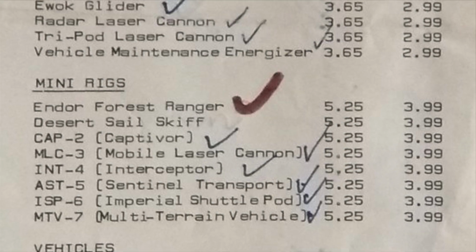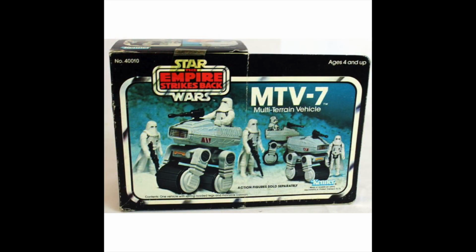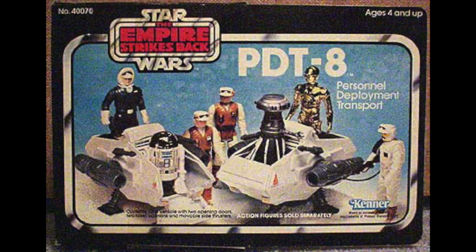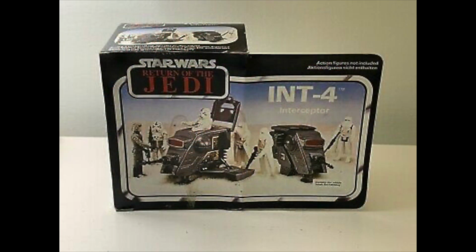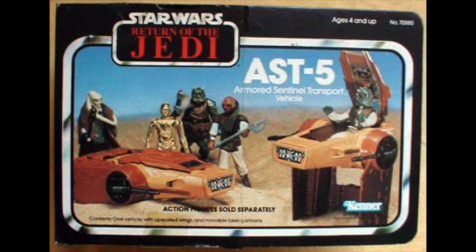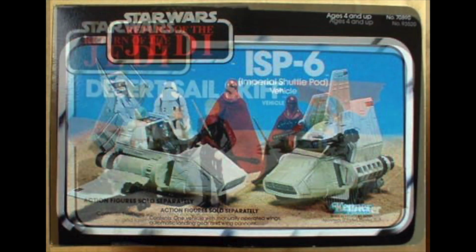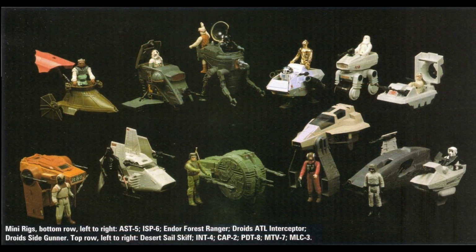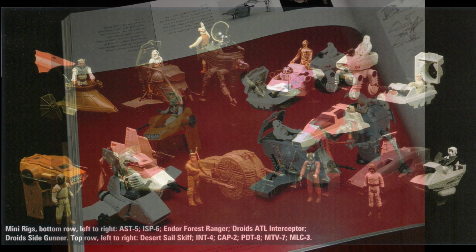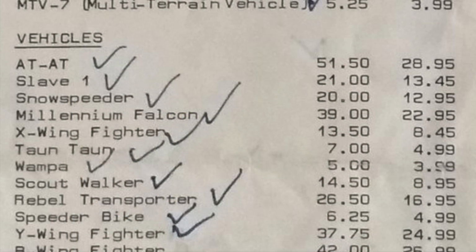Wave 1 came out in 1981, which was the MLC3, MTV7, and the PDT8. Wave 2 was 1982, the Cap 2, the Int 4. Wave 3, 1983, the AST5 and the ISP6. And Wave 4 was in 1984 with the Desert Sail Skiff. And in talking with my fellow collectors, we've theorised that they must have designed all those together and released them at different times, with the numbers being so random. So that sorts that little mystery out.